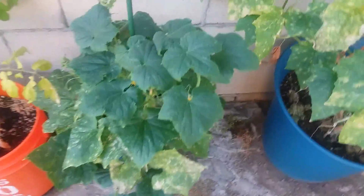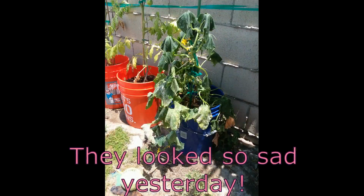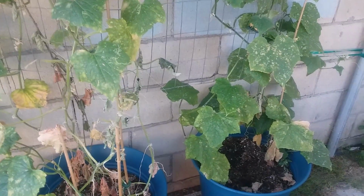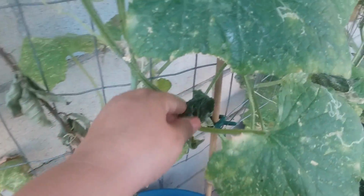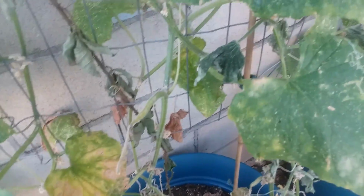The cucumber, I definitely water like a maniac. I was coming every 20 minutes to water the cucumber plants. And now they were in shade and they were dying on me. Under shade, they were dying. So I was coming every 20 minutes. And it seems like they got crunchy too. But overall, I'm pretty happy. They're not dead. Definitely not dead.